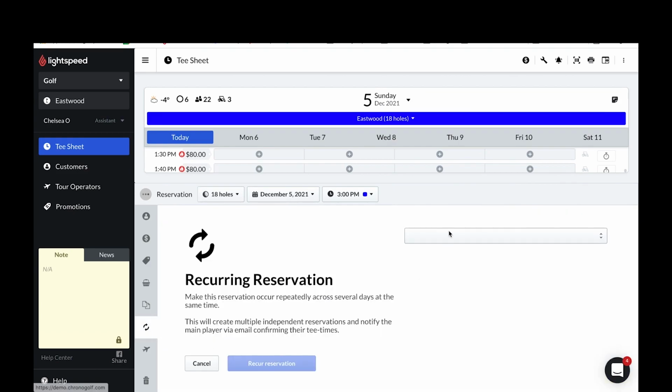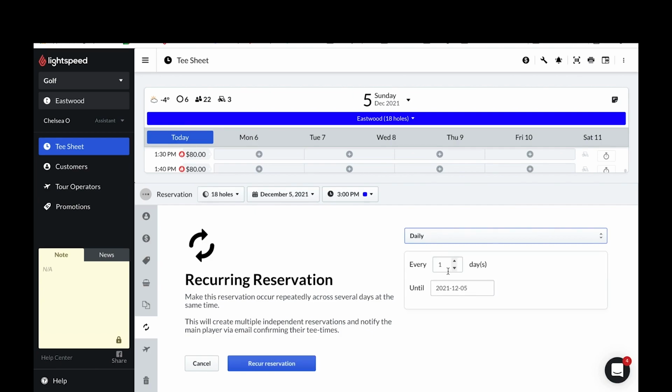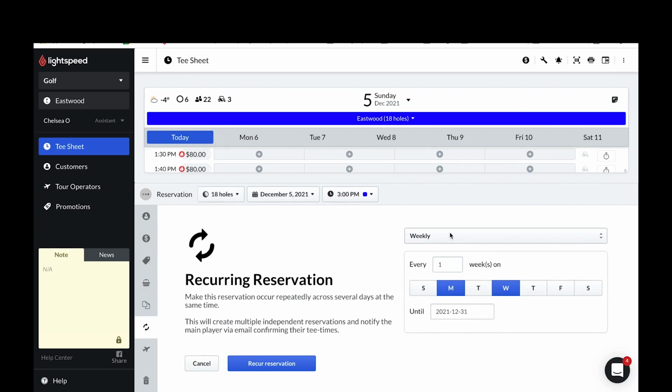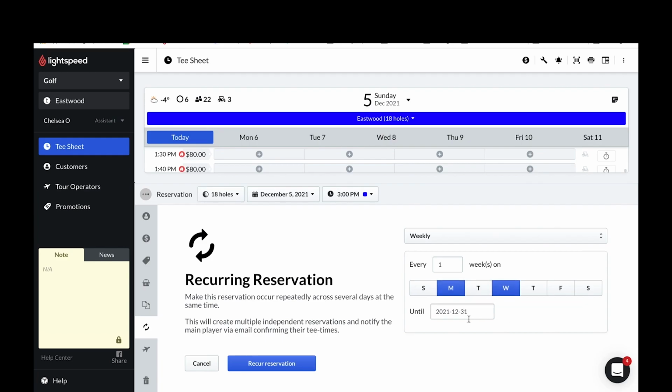And now I'll go ahead and click on recur reservation. You have 4 options. No recurrence, so it's leaving it as is. Daily allows you to pick how many days and how often, so every 3 days, every 4 days, every 5 days. Weekly will let you pick which days of the week. So let's say they only want to play Monday, Wednesday every week, and they're going to end it at the end of the month. Or I can also choose monthly, which gives me the option of the month. I can pick the day, whatever it is. But I'm going to go back to weekly, and I'm going to do Monday, Wednesday until the end.